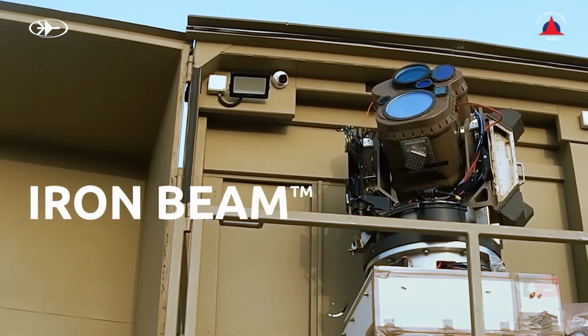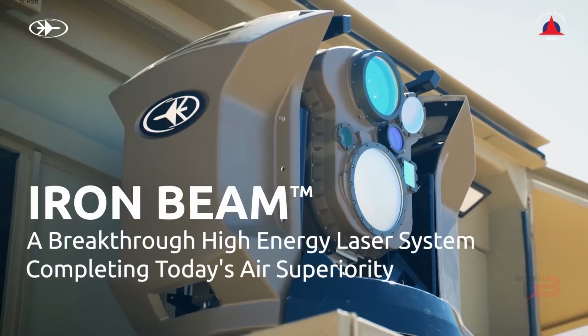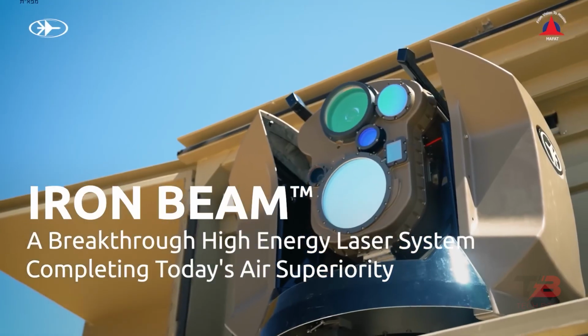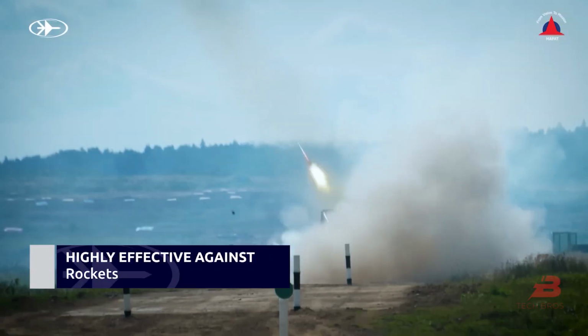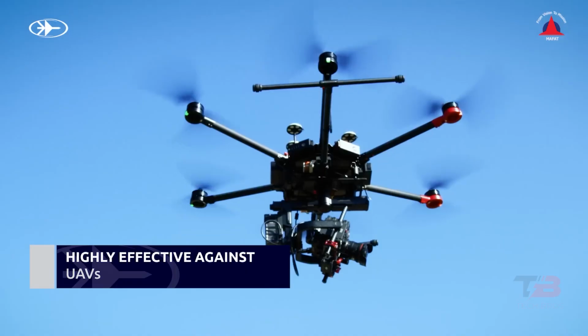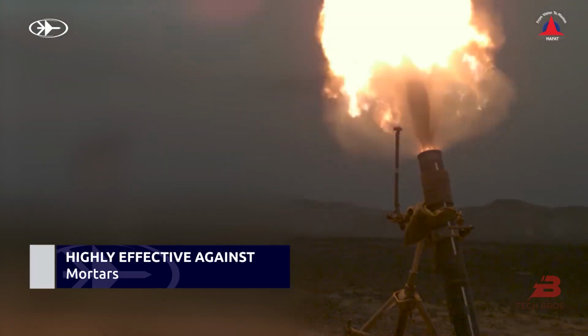People are buzzing with excitement, wondering if what you're about to see is a live demonstration of Israel's advanced Iron Beam technology. For those who might be new to the concept, the Iron Beam is a game-changing air defense system created by Israel's RAFAEL Advanced Defense Systems, employing cutting-edge directed energy and laser technologies.